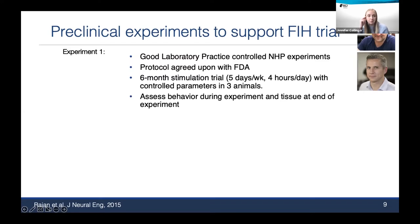I'll talk about two of those experiments today. The first was led by Sliman Bensmaia at the University of Chicago and Rob Gaunt at the University of Pittsburgh. They worked with the FDA to design a good laboratory practice controlled non-human primate study. The study basically consisted of six months of stimulation, done 5 days per week, 4 hours per day, using well-controlled parameters in three different animals.